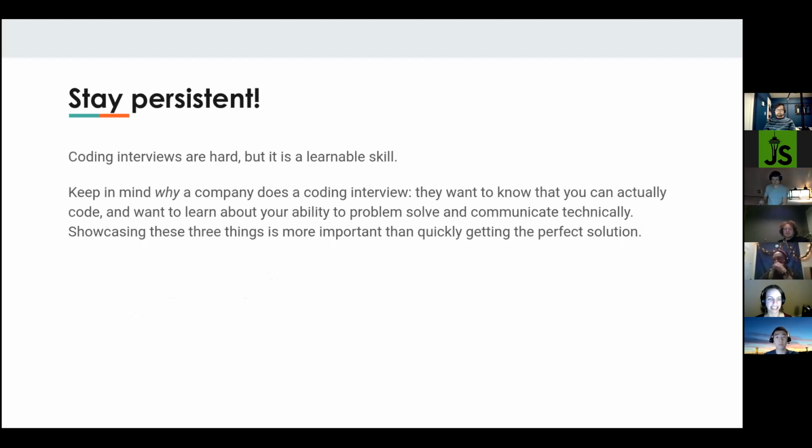most people hate this type of interview, and for a good reason. They are very hard, but it is also learnable. It's useful to try to think about why companies do this kind of coding interview. There's a lot of discussion about how they're not representative of the job, they're not a fair way to evaluate people. But the reason most companies continue to do them is because they don't have a better alternative.